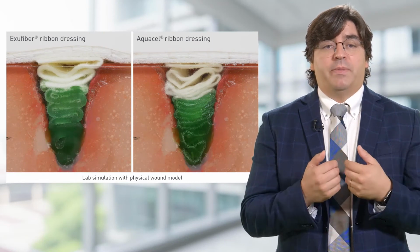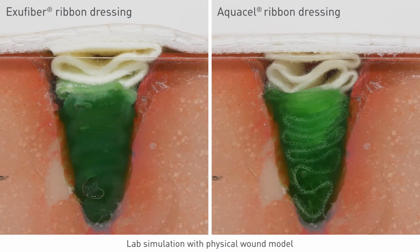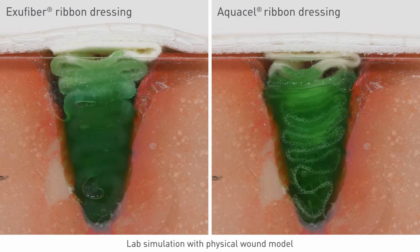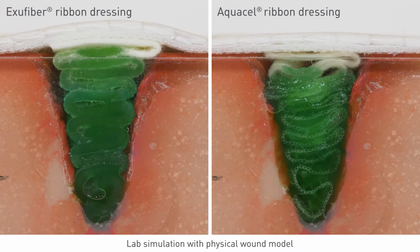When you try to implement again the same amount of fluid, you see again the same behavior. Starts to absorb, but on the left side, you see the transfer of humidity to the superior layers. And on the right side, you see that it stops only on the part that is in contact with the dressing. On the left side, you see again that you have larger spaces, and you see there's a continuous absorption of the fluid. And on the right side, there's a large amount of fluid on the top. That's what we cannot see while we are in daily practice.